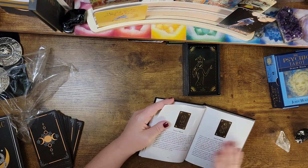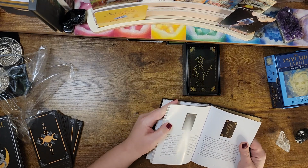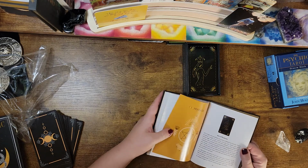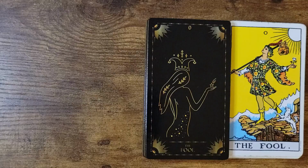I don't crack books that often, especially a hardcover book. This is a really nice book. It is a full color book. It has nicely broken them down into the suits, but let's take a look at the deck.